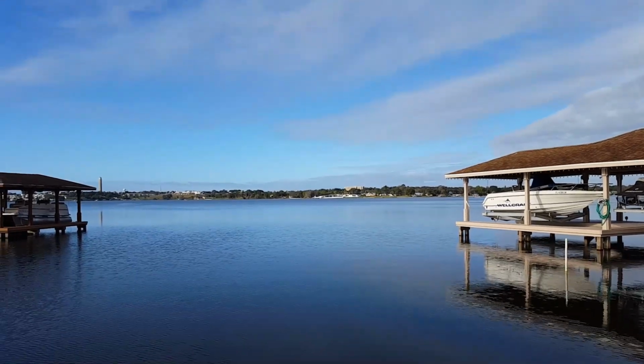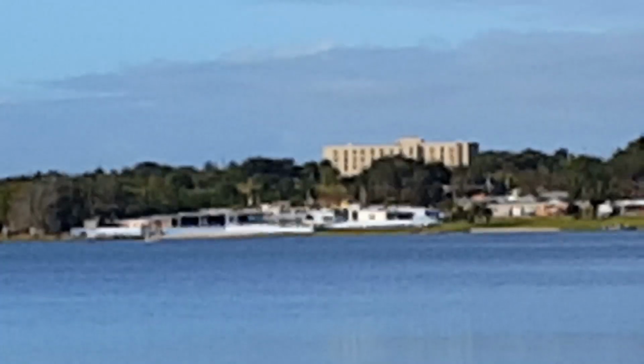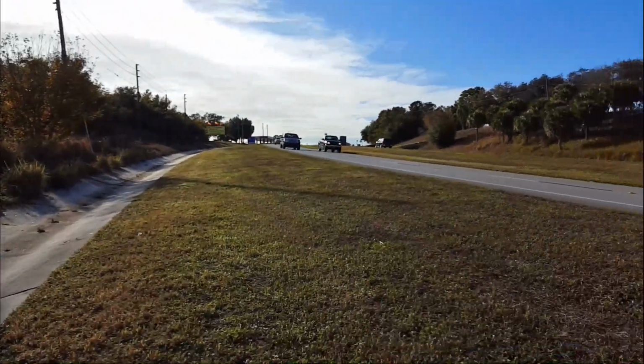Some type of aquatic bird there. Well, there's the hotel on the other side of the lake, right there. That's where I started out at. It's warming up. Well, I took what I thought was a shortcut back to the hotel. That obviously was not the case. I should be at the hotel now getting ready. Well, there's only so much I can do. I didn't realize there were any hills in Florida.